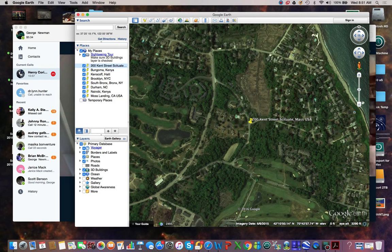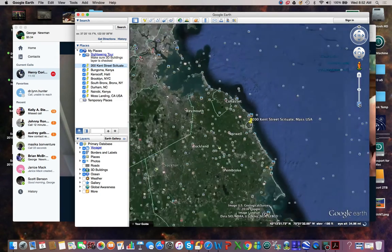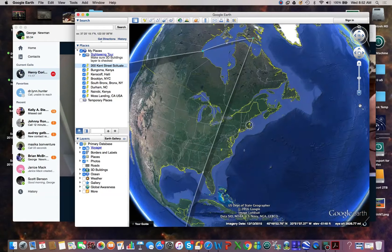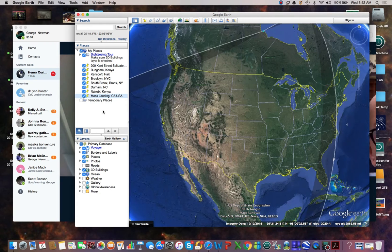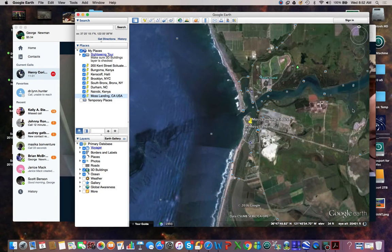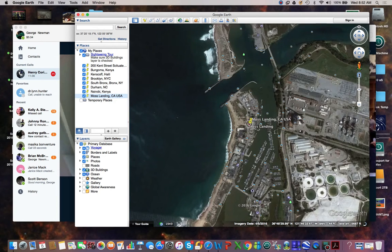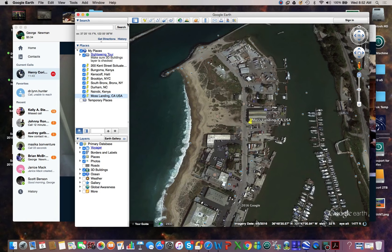There we are at 200 Kent Street, right by the ocean on the East Coast, Massachusetts, USA. And now we're going to telescope out a little bit just to get a little perspective on where we're going today. And now over to Moss Landing, California, for Mr. Benson from NOAA, Southwest Marine Fishery Science Center. Right down here, somewhere close to this, is a beautiful spot on Earth where Mr. Benson gets to do his work in the oceans with the turtles.